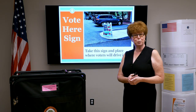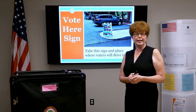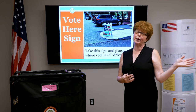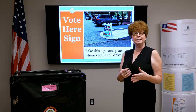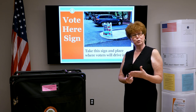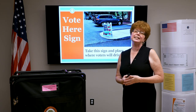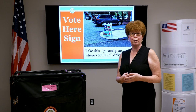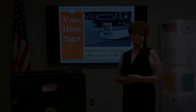The other item that will also be in your gray cart would be your vote here sign. It is a sandwich board sign that you will place where the voters will drive in, either at the entrance by a sidewalk or actually by the parking lot entrance. And please set that up because that will make the difference between a voter coming in at 10 minutes to 9 and they will be able to easily access possibly their new polling place and be able to have that opportunity to vote.